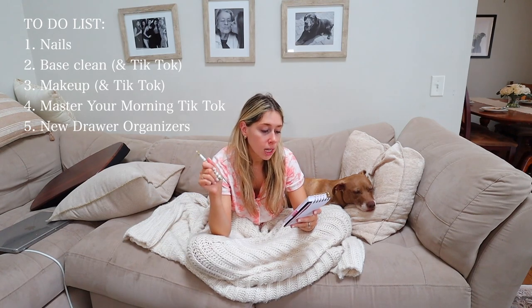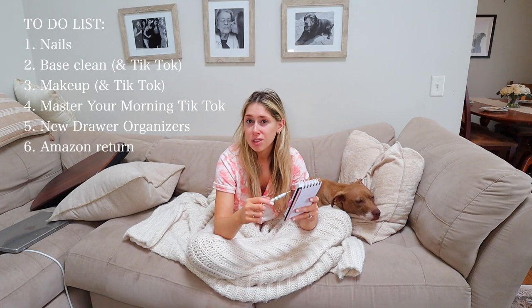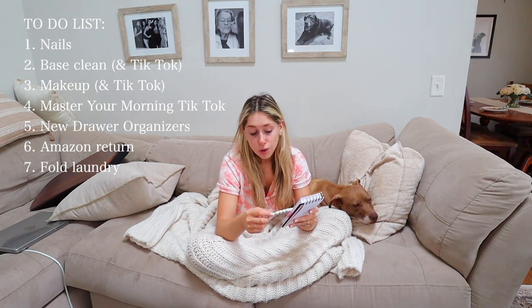And then I actually got them weeks ago, but I've been wanting to film myself put them together, so I haven't done it yet. I got new drawer organizers for my makeup drawer, like this set from Amazon. So we're gonna put those together. I have an Amazon return, so we have to go to Kohl's, some laundry to fold, and then edit this video that we're watching right now.